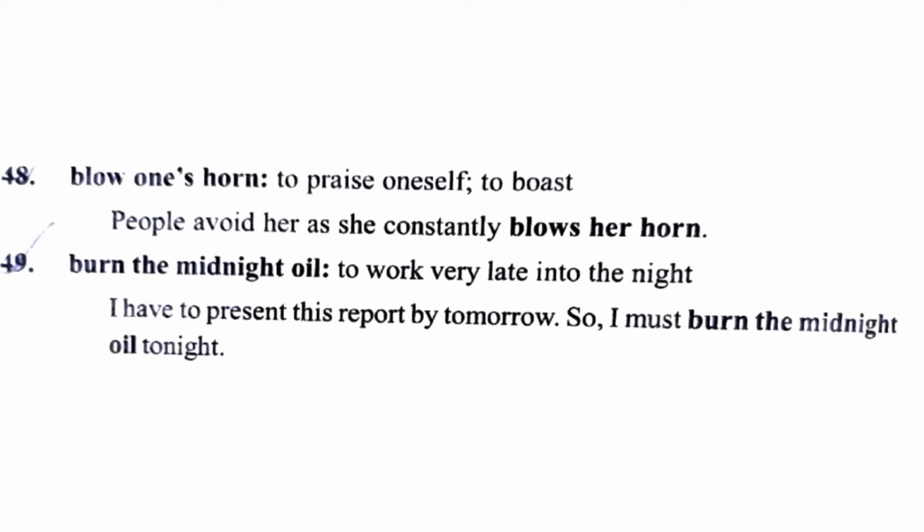Blow one's horn means to praise oneself or to boast about yourself, that I am this, I am that. For example, people avoid her as she constantly blows her horn, means she always praises herself. It's not a good habit. Okay, then, burn the midnight oil means to work very late into the night. For example, I have to present this report by tomorrow, so I must burn the midnight oil tonight.